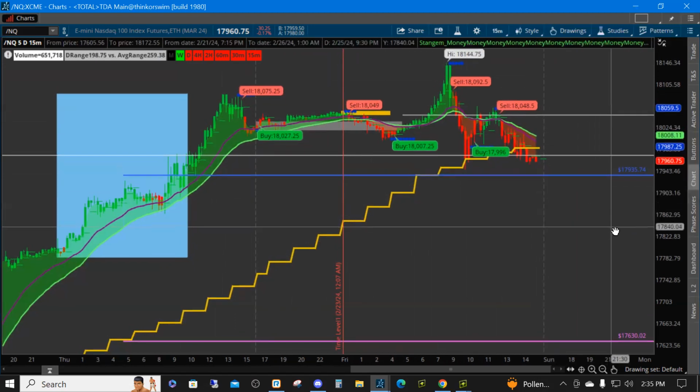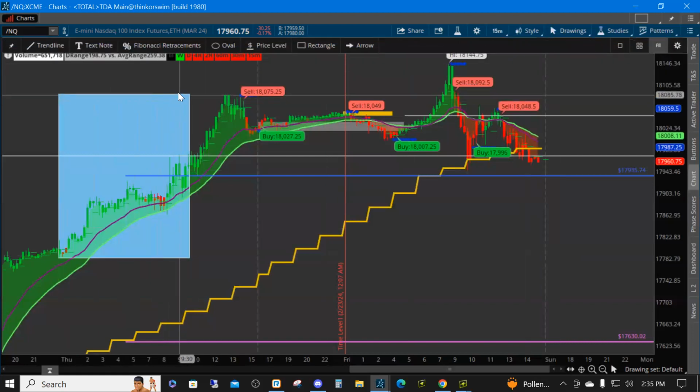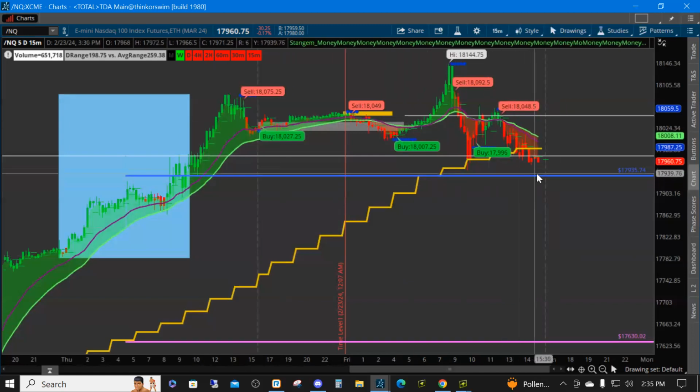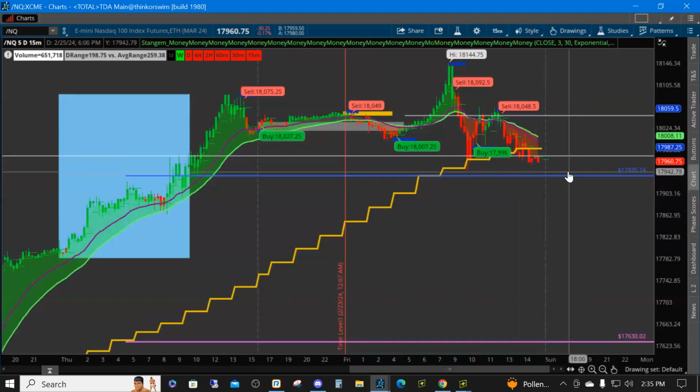We're headed down. And more than likely, we're headed down to the Thursday range low. Why? Because we've already swept the high. We're inside of the range. We retested. We're definitely coming to halfback. Then we got to see where we are at halfback at clock. Let's see where we're at.